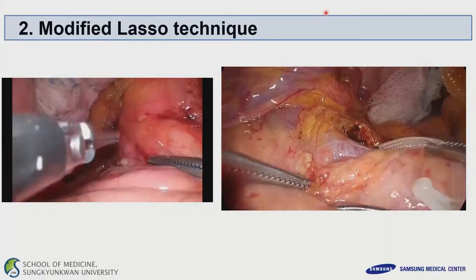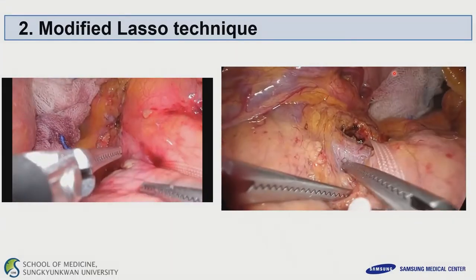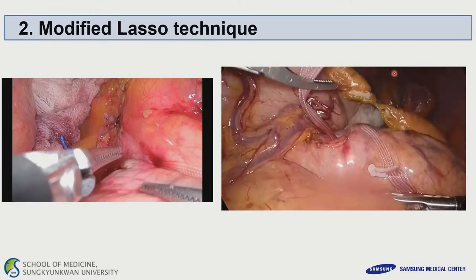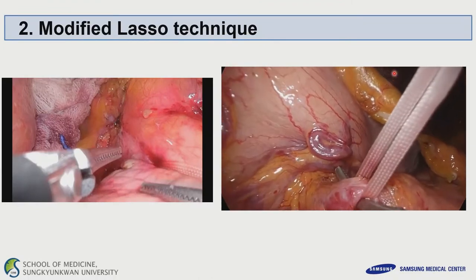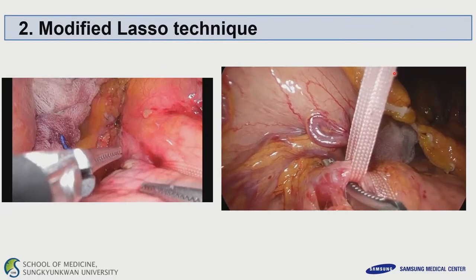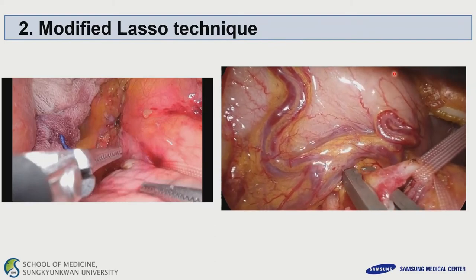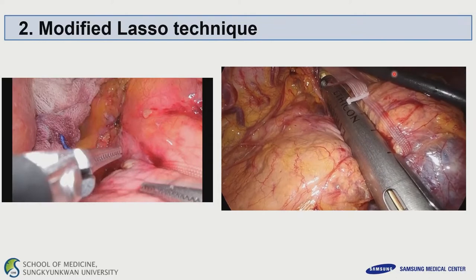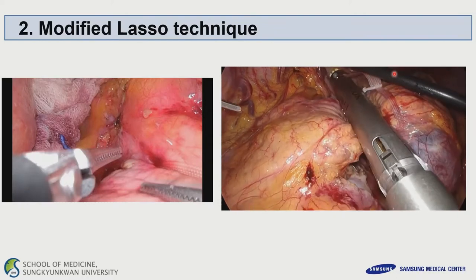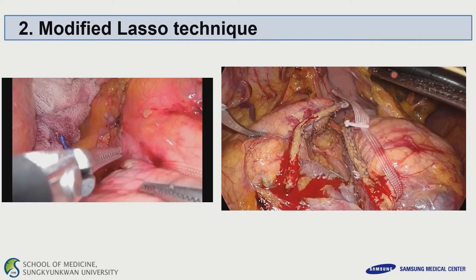Fortunately, I could find the artery in the proximal portion. And I ligated it and transected the pancreas with the modified lasso technique. You can see the artery and venous stump here.